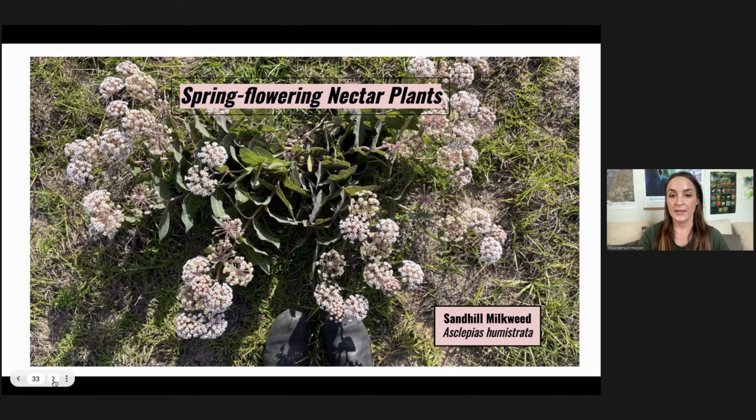These species are important, the first one being sandhill milkweed, Asclepias humistrata. This species is notoriously difficult to find plants of in order to plant, but it is definitely being grown more and more. It's a learning curve for growers to figure out how to grow some of these species.